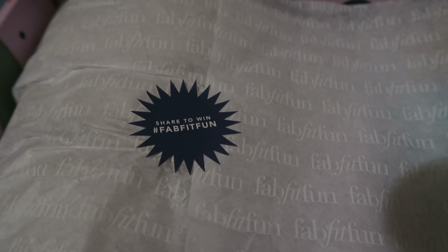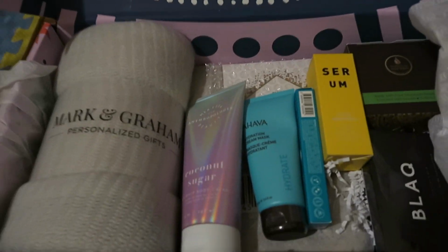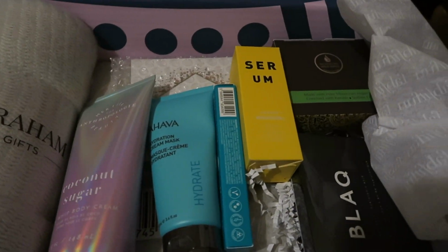So this sticker that's holding the tissue paper together just has their hashtag FabFitFun, and I guess they're having a sweepstakes. So if you share the hashtag and do, I guess, a picture or review of what you got, you'll be entered to win. Here we have all my awesome items.